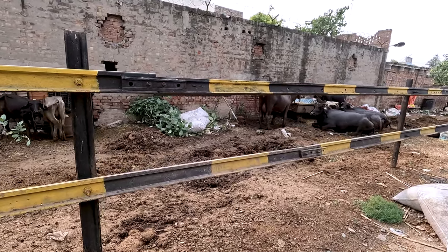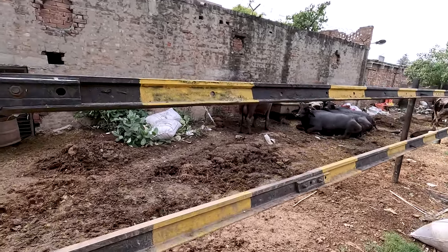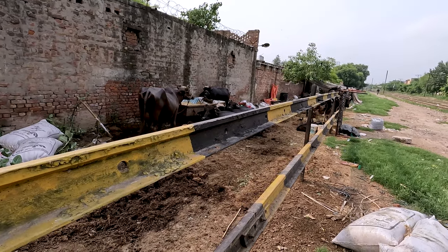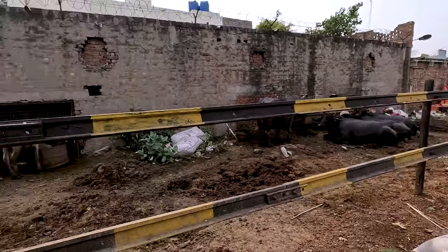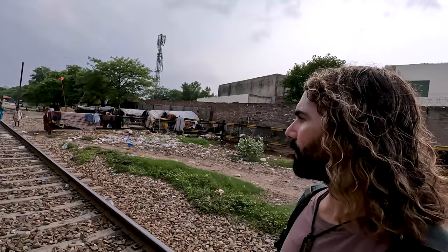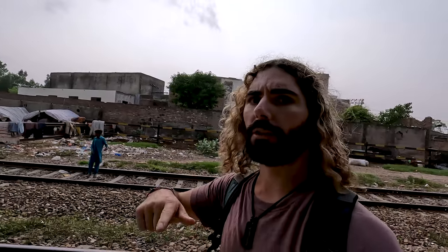Just incredible. Wow, I've never seen so many wild animals just in the city. Okay, time to move off the tracks. Let's get back onto the streets and see what we can find for stores. So, wow, first impressions of Gulberg. Incredible, overwhelming. I think this is a city of 11 million people in Lahore.